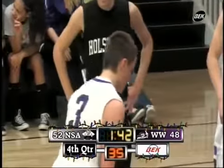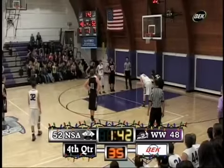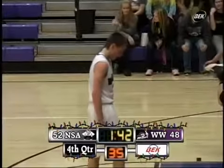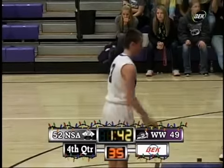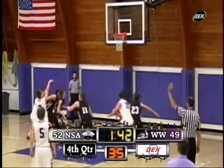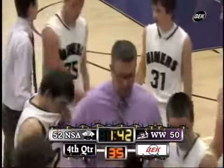Tate Dixon, 4 of 6 from the line so far. His first hits the front of the rim, hits the back of the rim, hits the backboard and falls. Tense moments. Brings it to a 1-possession game, and the freshman being asked to do quite a bit here for the Miners. His second is up, and it is down. Nothing but net. And a timeout on the floor. We have a heck of a game on our hands in Wilton.